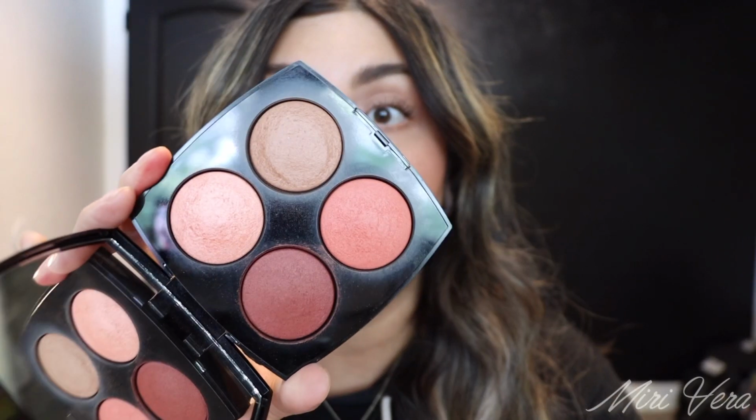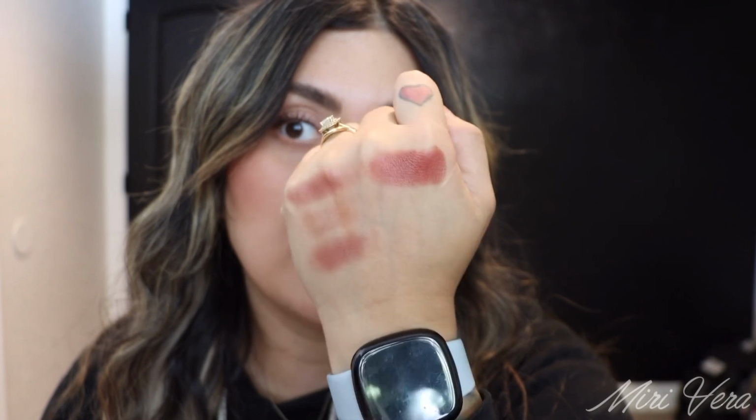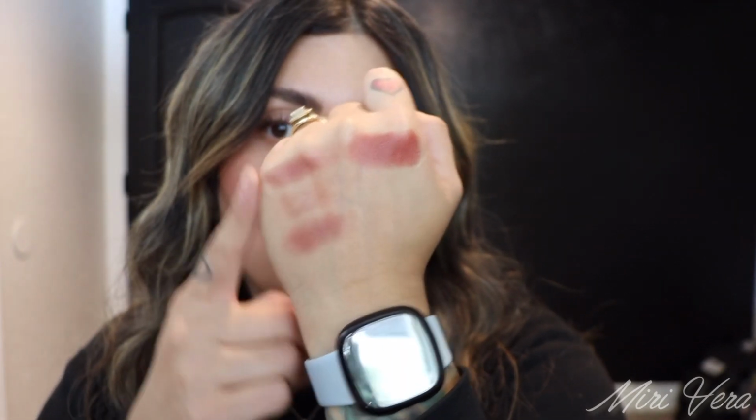If you are somebody who does not set their face, maybe just set where you're gonna put blush. But none of mine are giving me that issue at all. Okay, so here is that shade. I would say it's a tiny bit more on the red tone side and not as cool, almost brown, on this side.